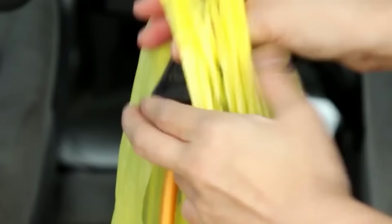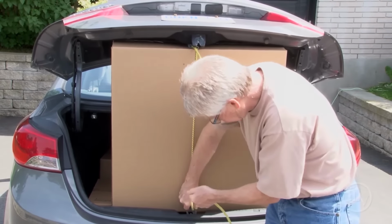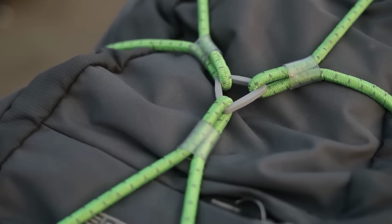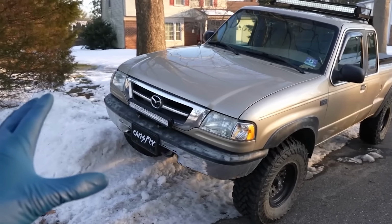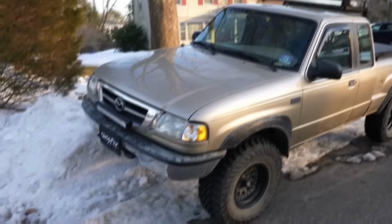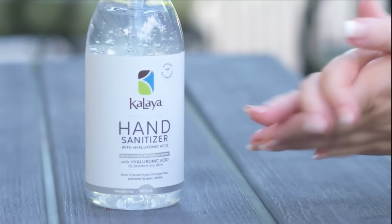The best part? It's not just for groceries. A bungee cord can secure luggage, sports gear, or anything else you need to keep in place. Compact, versatile, and cheap, this hack earns its spot on our list. Stay tuned. Our next tip is a lifesaver when your car leaves you out in the cold, literally. You'll never look at a common household item the same way again.